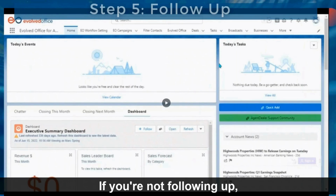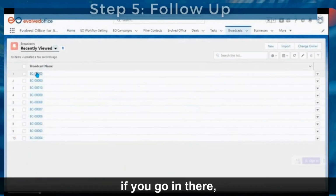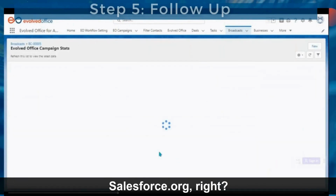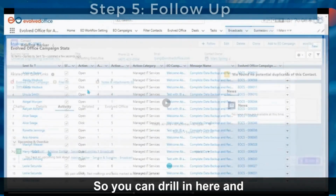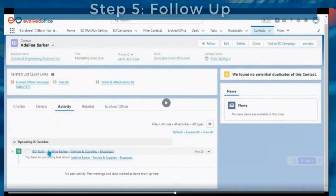If you're not following up, it really doesn't make sense to do any marketing. So the broadcast, if you go in there, you'll see that it shows you kind of all your lead scoring that's coming back into Agent Dealer. This is now back in your Salesforce org, right? So you can drill in here. Those are the people that are actually engaging with your content.